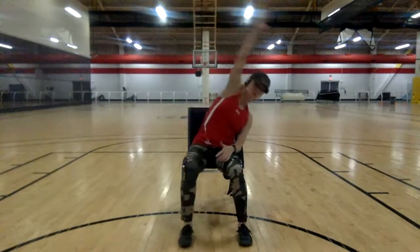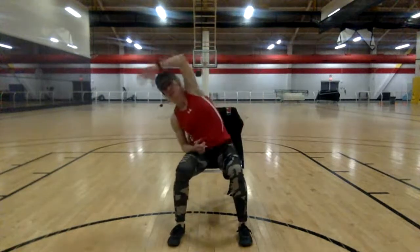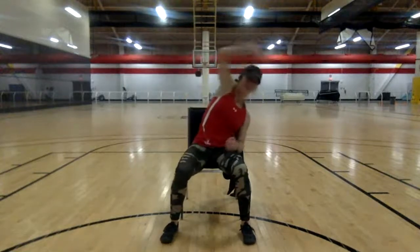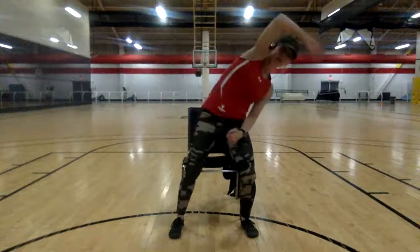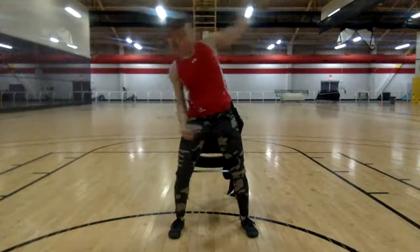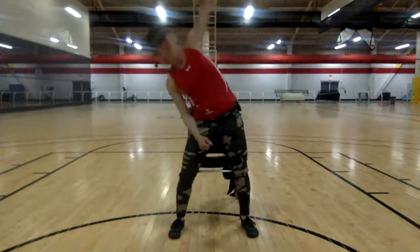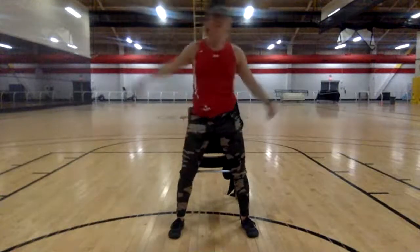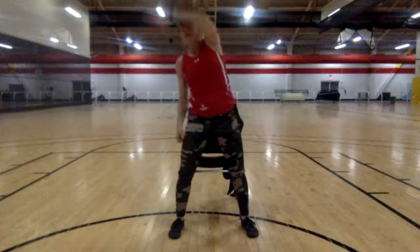All right. We got our L's done. We got our M's done. We got our N done. Overhead reaches. So overhead for O. We're going to reach over and then reach over. Reach and reach. Reach and reach. Standing looks like this. Big reach, big reach. Overhead for O. Good, two more. And last one, and then we're on to P.